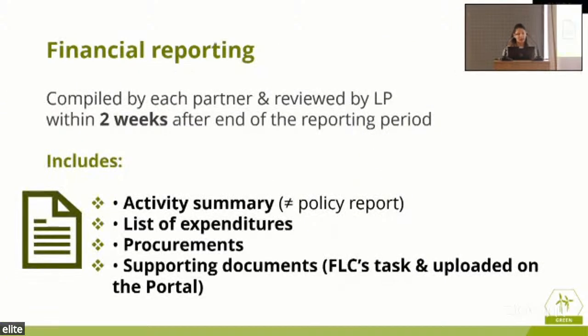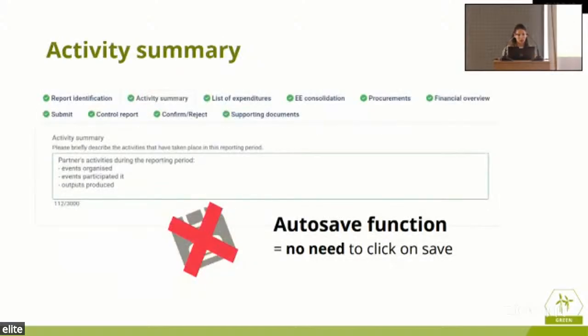Okay. Again, the financial reporting needs to be compiled by each partner and reviewed by the LP, ideally within 2 weeks after the end of the reporting period, as we mentioned before. All your supporting documents are your FLC's task to go through and upload on the Interact portal. You need to have a list of your expenditures, procurements, provide the activity summary, and your policy report. So 2 different things.